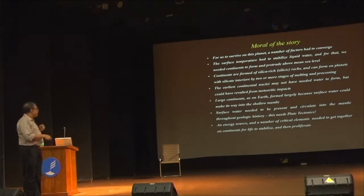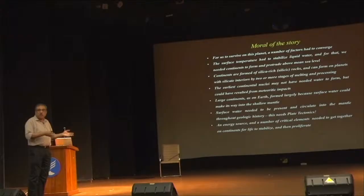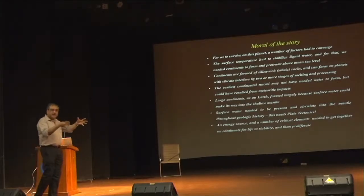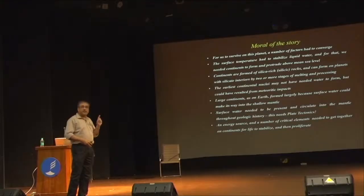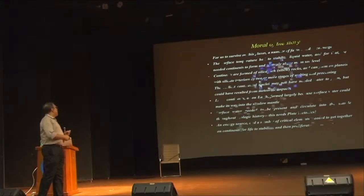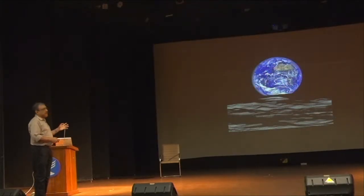Surface water needs to be present and to circulate into the mantle, and this circulation of liquid water from the surface into the mantle needs plate tectonics, and only the Earth has that among the planetary bodies we've seen. And of course, finally, you need an energy source and a combination of critical elements. You need them all to get together on a continent in order for life to stabilize and proliferate. Ultimately, you begin to realize that we are really lucky to be able to live on this particular planet.